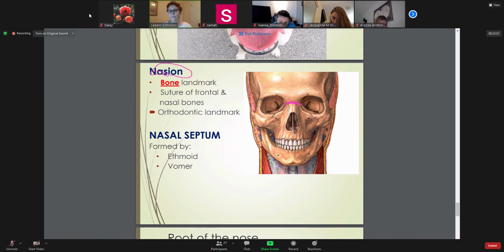And it occurs between your frontal bone here above, F for frontal, and the nasal bones here and here. The nasal septum divides the nasal cavity into two parts.